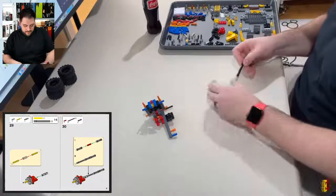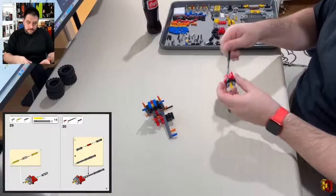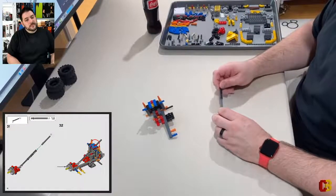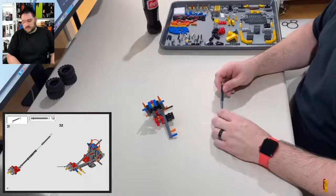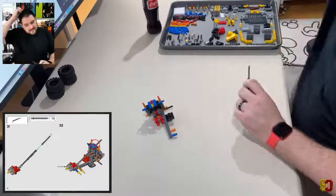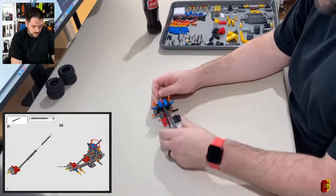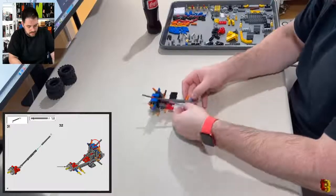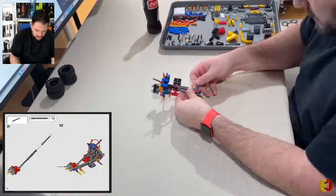Looks like we have... I'm guessing what's going to be a steering column here. Maybe. Hard to say. Okay, this goes up through here, and these grab onto here.